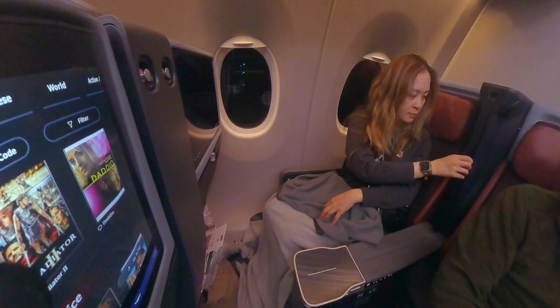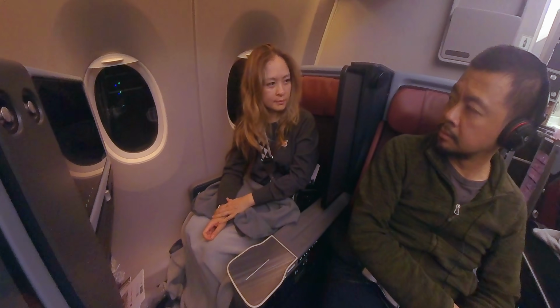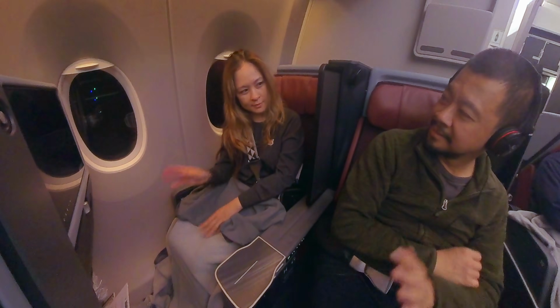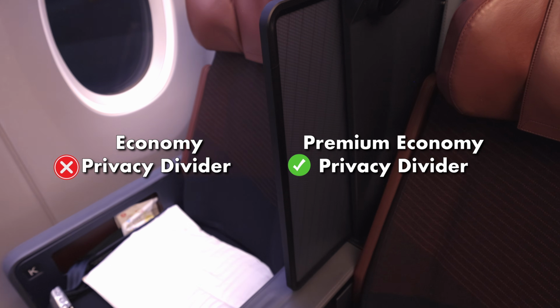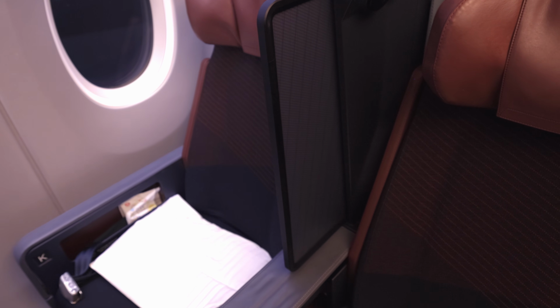There is a privacy divider in between the seats, but if you're in one of the 2-seaters like we are, it doesn't really pull out that far. You'll still be able to see the person next to you if you're next to a stranger, unfortunately. If you're in the middle 4-seater section though, the privacy divider in between the 2 center seats does pull out all the way, and you can see here that it actually looks really private. There is no divider in between the 2 seats at the end though, so there's no privacy there, unfortunately.